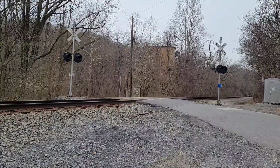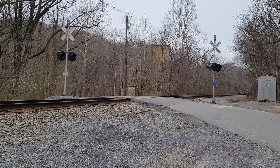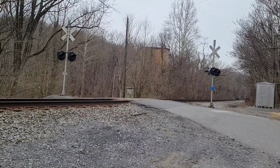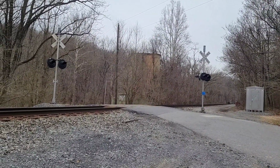And I'm hoping they are the only two locomotives in the consist, which they probably will be, but you never know. They could have added a CSX locomotive or two on this train as well. So we're going to find out, and I hope you guys enjoy this video of foreign power here at Hoods Mill Road on the old main line.